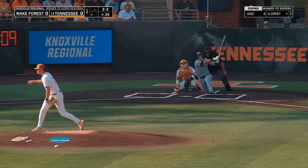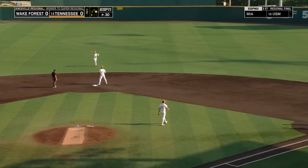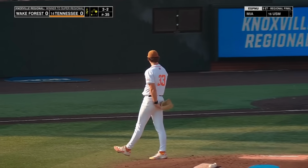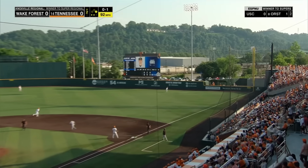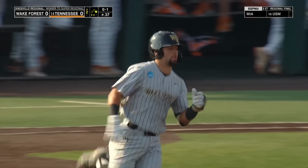2-2. Costello on a line over Gavin Keelan in the left center field, a base hit. Luke Costello's got the second Wake Forest hit off A.J. Russell. 3-2. Hawk strikes out. This is driven in the air by Matt Conti, the freshman, to the wall in right and gone! Matt Conti goes deep, and Wake Forest's got the lead.